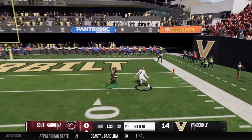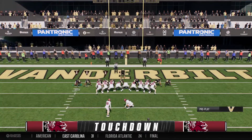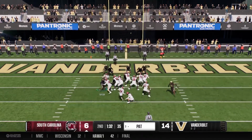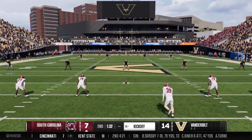Outside the pocket, lets it go. He's got an open man. Touchdown, Gamecocks! What a grab and go for the score. And I tell you what, that passing touchdown, man, that should spark this whole team. Like, the comeback is more than on now. Like, they got the touchdown. They cut into the lead.